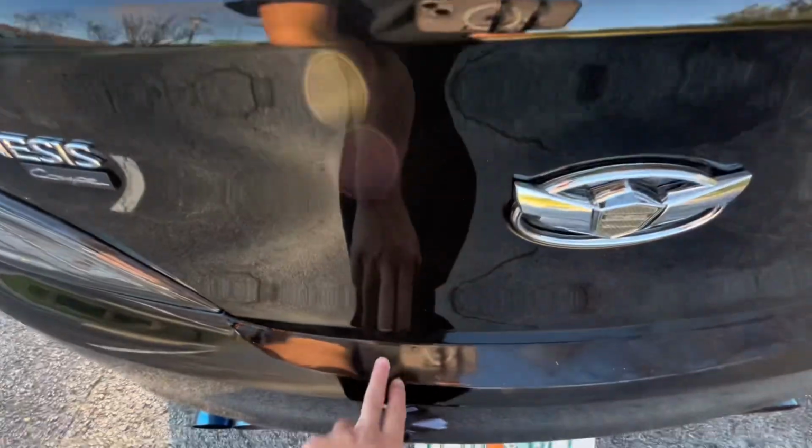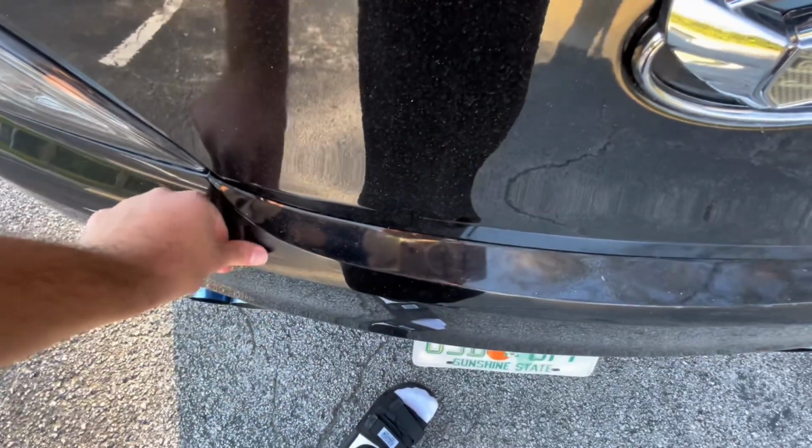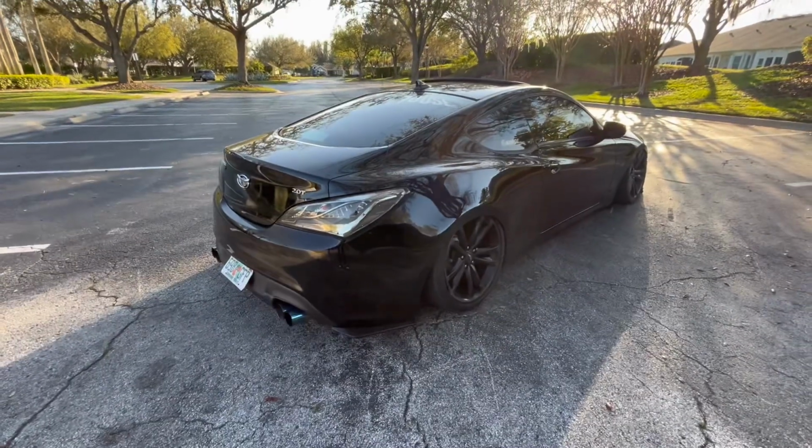So as you can see, my area is pretty non-faded. You see a little faded spot, just a little bit there. But for the most part, it's held up pretty well. And the only reason it looks so good is because I wrapped it.